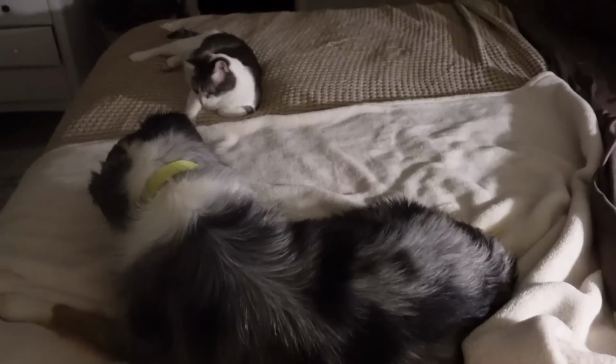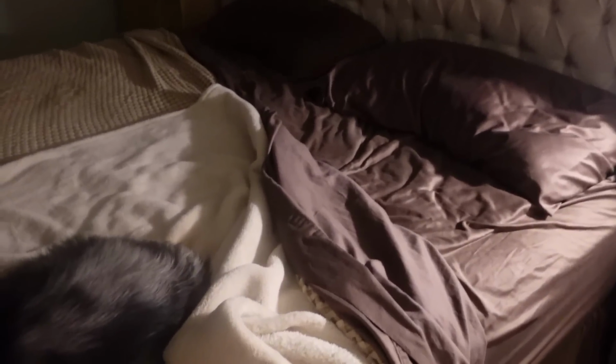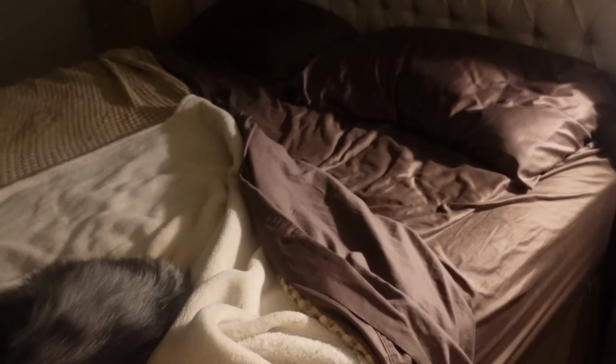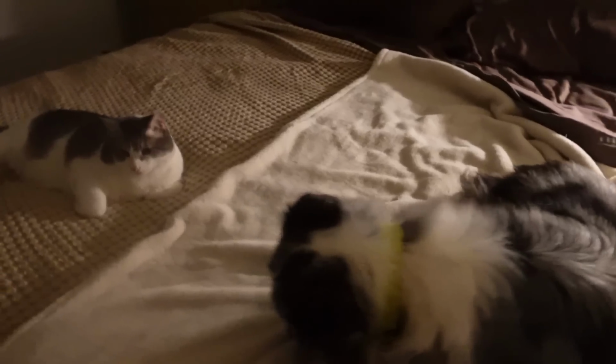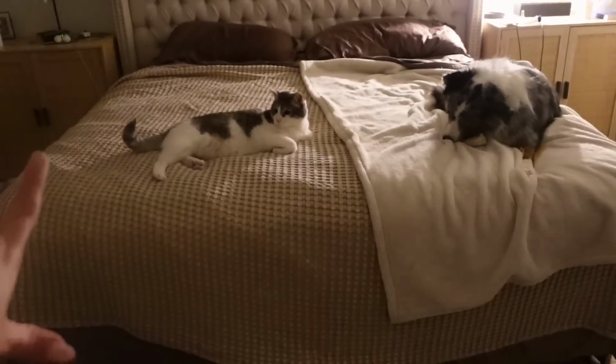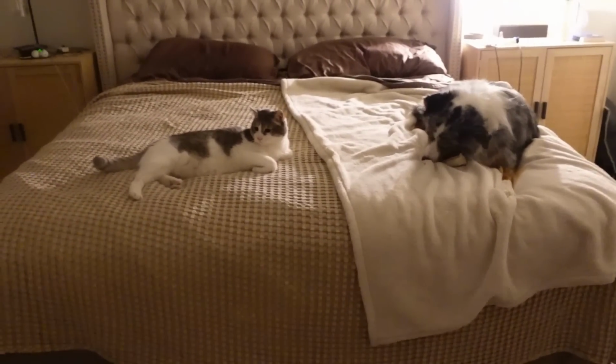All right, so we've got turn down service done. We are not in the group that makes their bed every day. I hardly ever make the bed. Neither of us do, but honestly, what is there to make? You just throw the blanket up. We have a quilt, but it was washed, so it's drying.